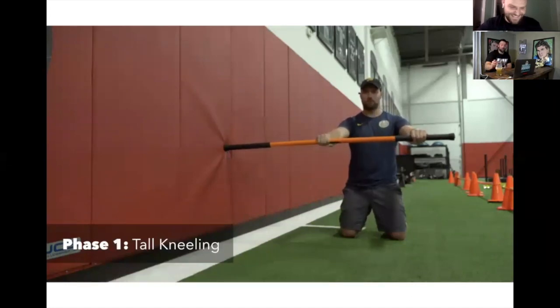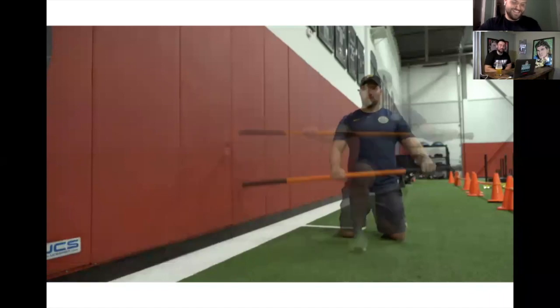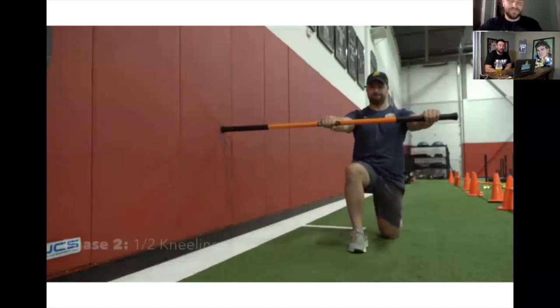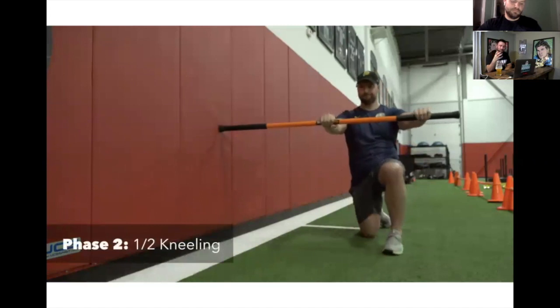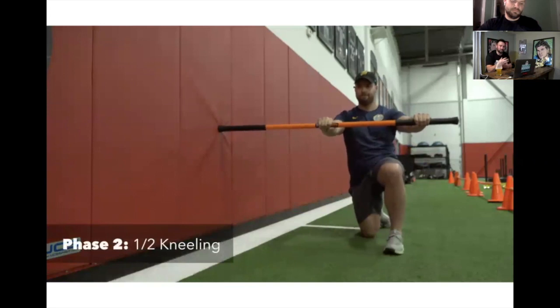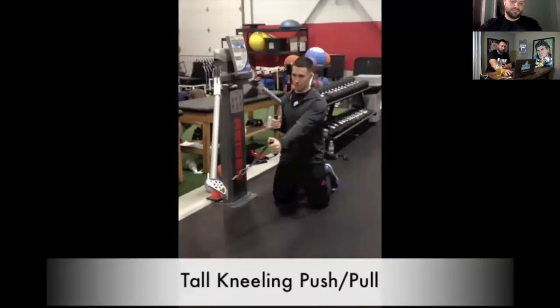But starting with isometric rotational exercises, like this one with the stick mobility. Dennis Dunphy showed me this, and I really like it when I have people coming back from back pain, or before we do something like a Pallof press. I push the stick into the wall and brace and breathe, because it's rotary work, but isometric rotary work. And then working towards things like this.